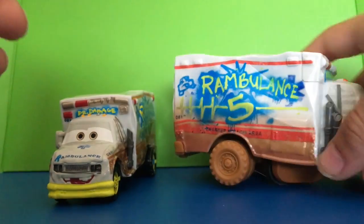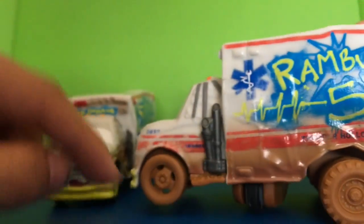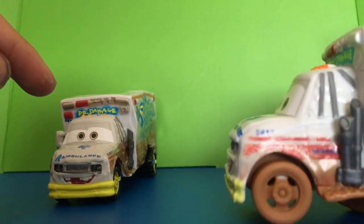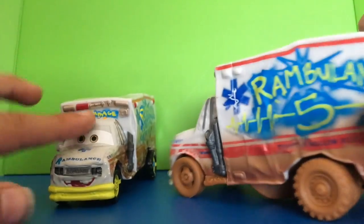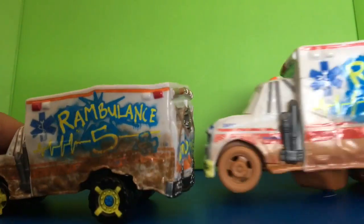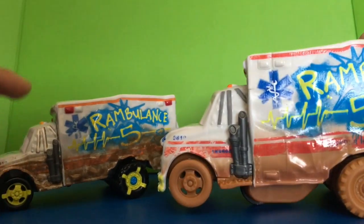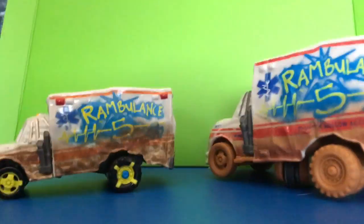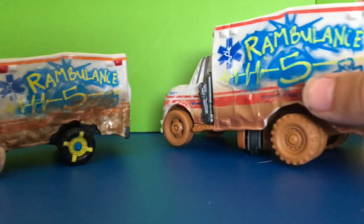Now let's bring out my other one, this Crazy 8 Crasher one. Like I said, it does say Thunder Hollow area on both sides, and this one actually has the wheels dirty. If I was going to do a more accurate version, I would just unscrew this and have the wheels rolling around. So this one has clean wheels, that one has dirty wheels. There's still mud on the side. Sorry guys, the camera fell off my studio. Okay, I hope it's good enough now.